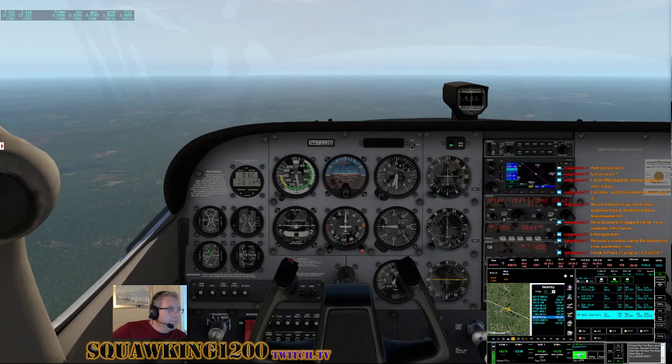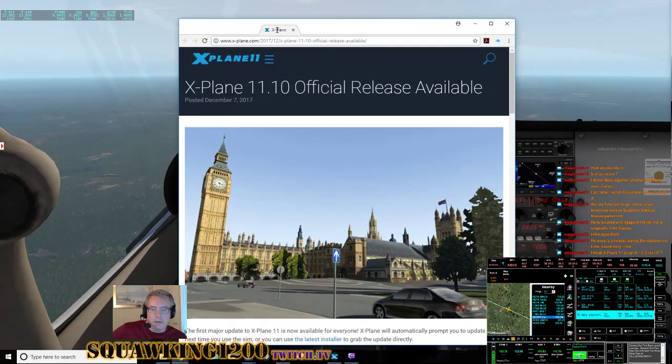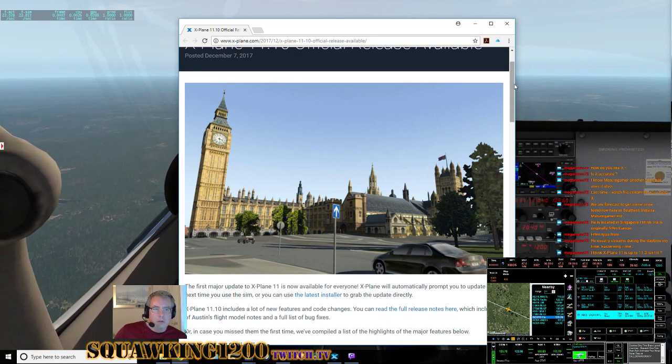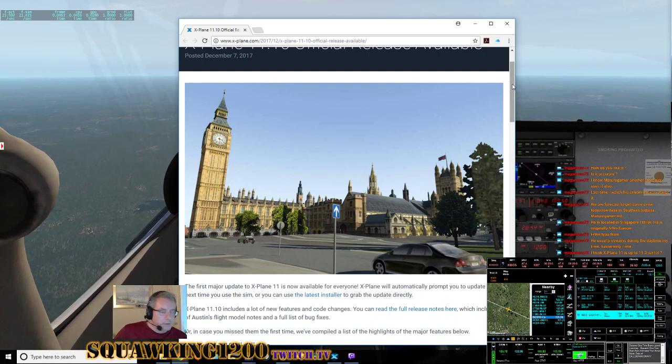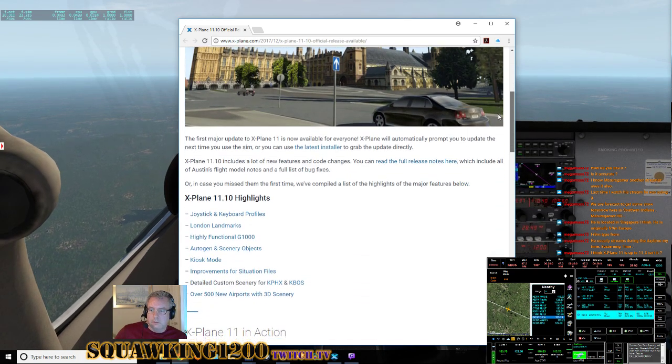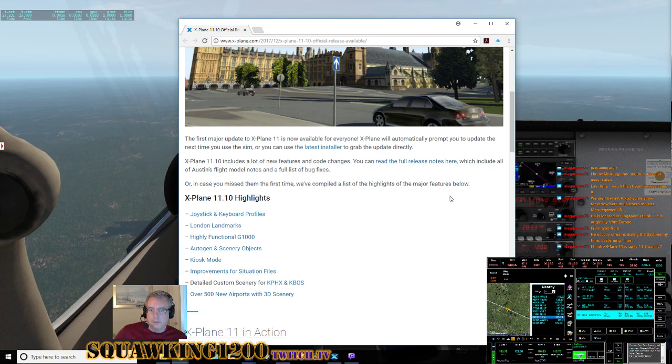So here's the headline. When you launch X-Plane, it should automatically update for you. It started yesterday or early this morning, I think, in Europe, and they've been rolling it out so it doesn't overrun the server. Thank you. Contact New York Center 133.5. So, some of the highlights here.